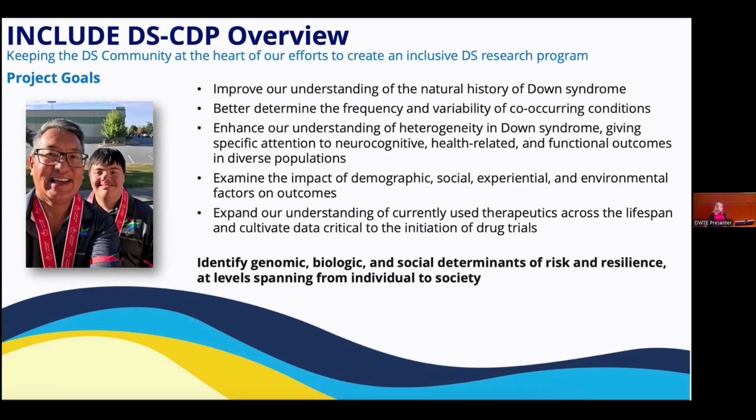So the bottom line is we're trying to understand the range of things that determine risk and also resilience, what helps people do well and thrive at levels spanning from the individual to society.